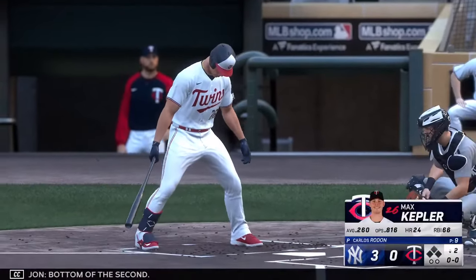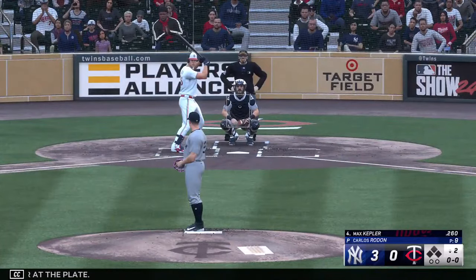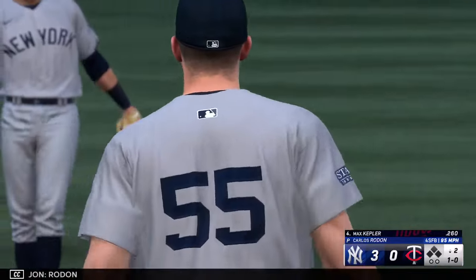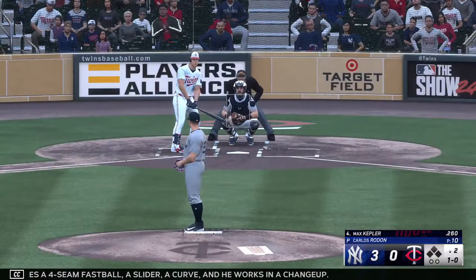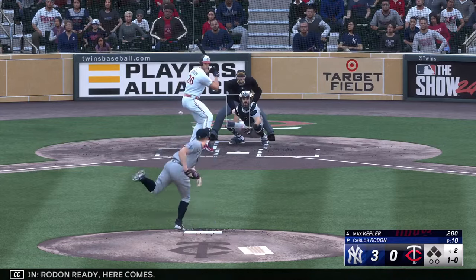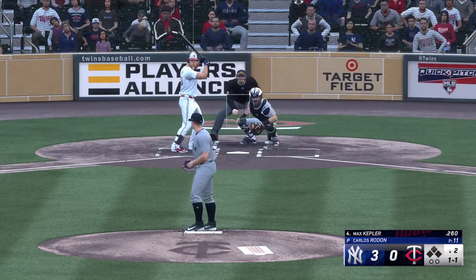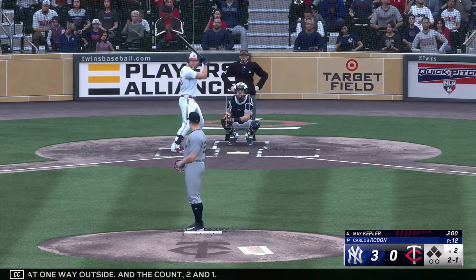Bottom of the second. Leading Max Kepler at the plate. The right fielder. Max Kepler. As the lefty gets to work. And a good eye there. Rodon, multi-time all-star. He features a four-seam fastball, a slider, a curve, and he works in a changeup. Rodon ready. Here comes. Foul ball there. That one way outside, and a count 2-1.